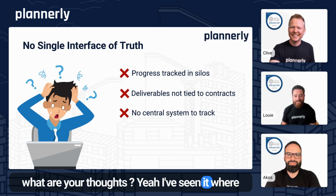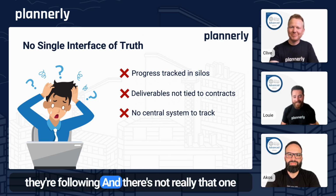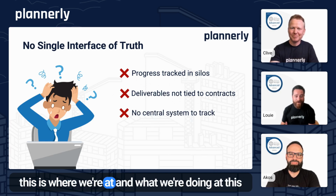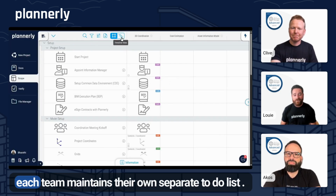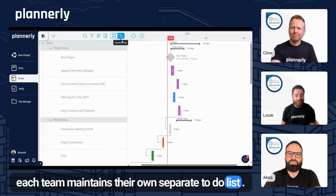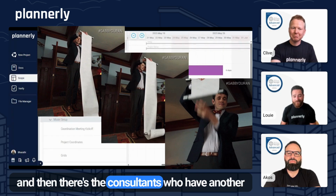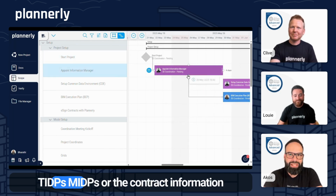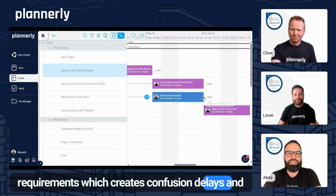Yeah, I've seen it where every discipline on a project has their own list that they're following. And there's not really that one source of truth that they can all go back to and say, this is where we're at and what we're doing at this point in time. Traditional project management often suffers when each team maintains their own separate to-do lists. Architects have one list, contractors have another, and then there's the consultants who have another. And none of those lists are clearly tied back to the TIDPs, MIDPs, or the contract information requirements, which creates confusion, delays, and duplicate work.